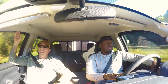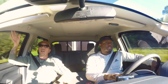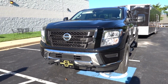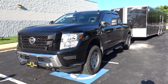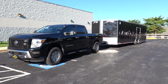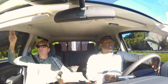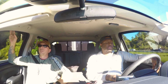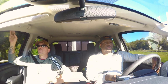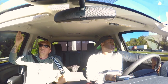I got this one last March. I did some research about the Titans, and I like the Titans. I had actually test drove a 2018 Titan with the diesel in it. It was the S model, so it didn't have the tow mirrors and stuff like that, so I ended up not buying that one and found this one brand new at a dealership in Hagerstown. So, you know, did the trade.